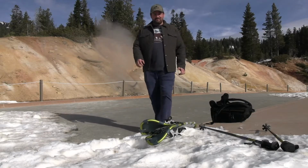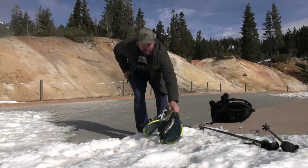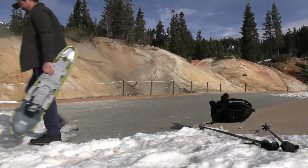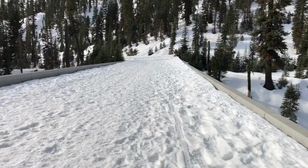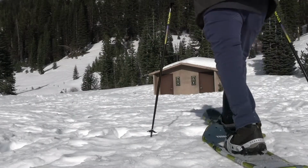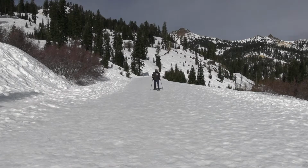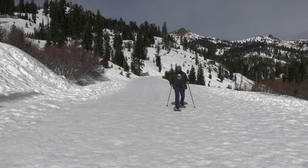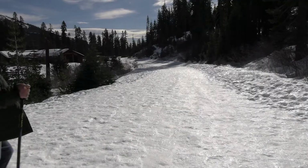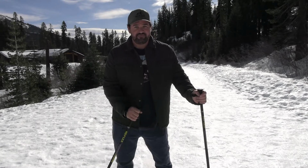All right, time to put my snowshoes back on and head back to the parking lot. Woo! All right, we're back at the visitor center, which means our snowshoe adventure to Sulphur Works has finished.